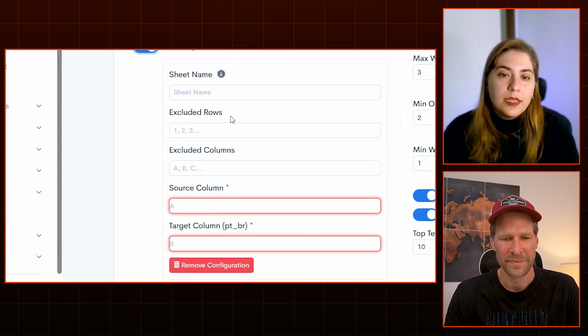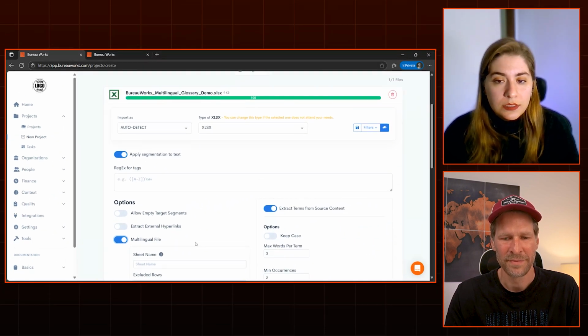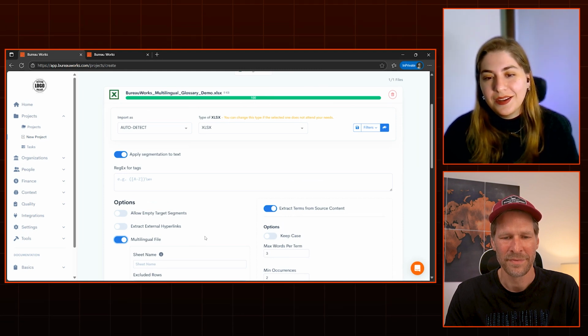And here is where I can inform all my features. But also I can save this. And this is where it gets real good and really expedites things, because once I have created a project with an Excel file and I can inform BetterWorks as many configurations as I would like for as many target languages as I would like, I can save this as a filter, and I can simply apply my filter to my file, and BetterWorks will read my configuration and apply it properly.